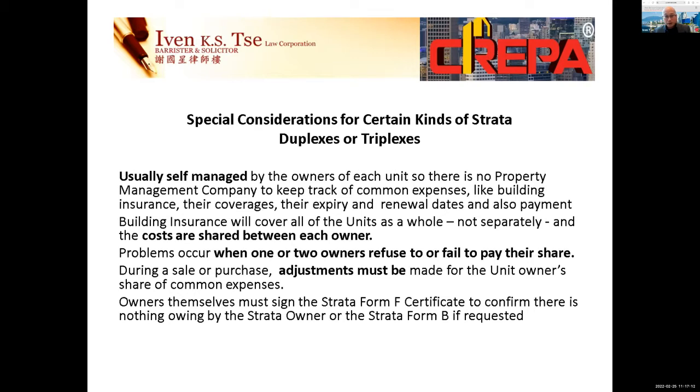And problems occur when the unit owners of a duplex or triplex complex don't get along and don't manage things with each other. There could be one party who doesn't agree and doesn't pay. And then adjustments have to be made when a buyer moves in or when a seller moves out, whether they're selling or buying. So they have to adjust for common expenses being paid. Is there something being paid? What is the receipt? How much is paid? What coverage is it? There could be things such as landscaping contracts. Most important is insurance. When does it expire? Who pays for what? These are really important things.